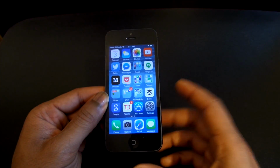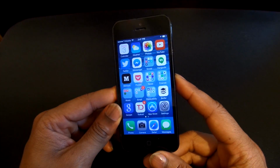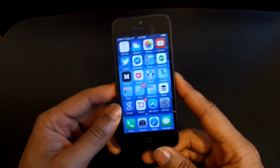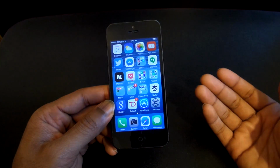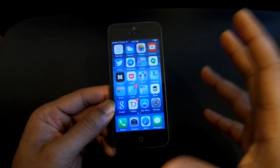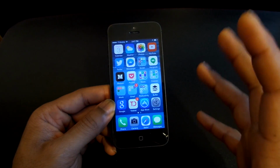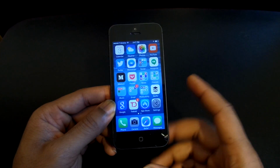Overall, this is a great update. This is one of those updates from Apple that is very rare. I really don't like their updates, and iOS 7 was something that I had to become acquainted with. It grew on me. It took a while, but it's now something that I really enjoy. And iOS 8 just adds a tremendous amount of functionality to what's a really good operating system.